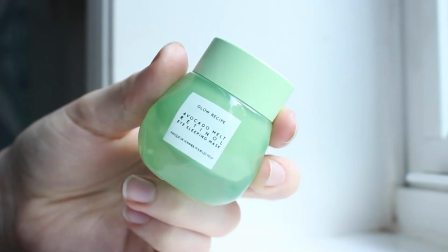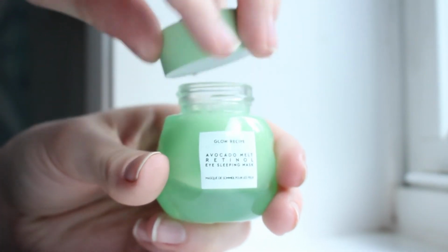And then I just got this one the other day. I know it's Glow Recipe, but guys, I'm telling you, this is one of the first high-end skincare brands that is really worth the money. I would say this, Youth to the People, and some Sunday Riley products are really, really worth it. I'm in love with this. This is the Glow Recipe Avocado Melt Retinol eye sleeping mask, and it's so cute.